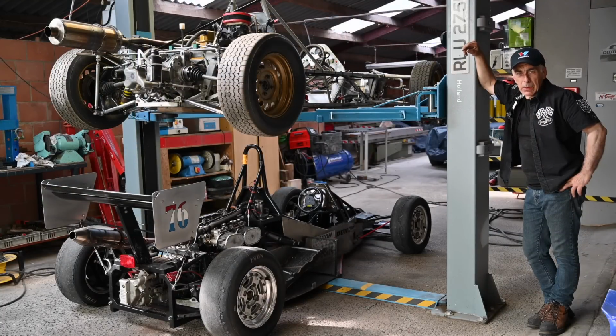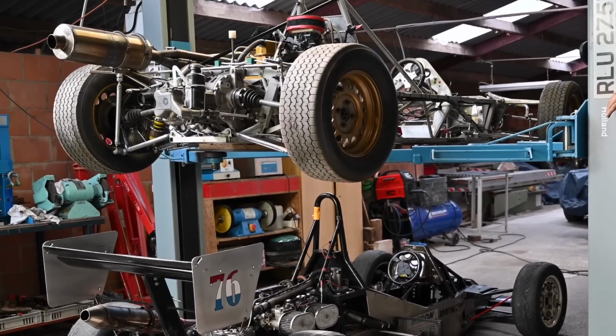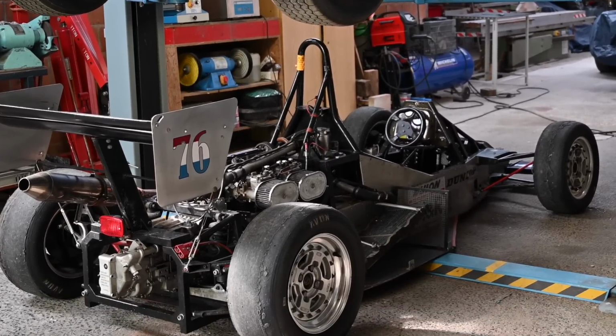So it's time for me now to get dirty and start rebuilding these cars. There's a little bit of work on them, but they will be finished just like I did the blue one. So keep watching.